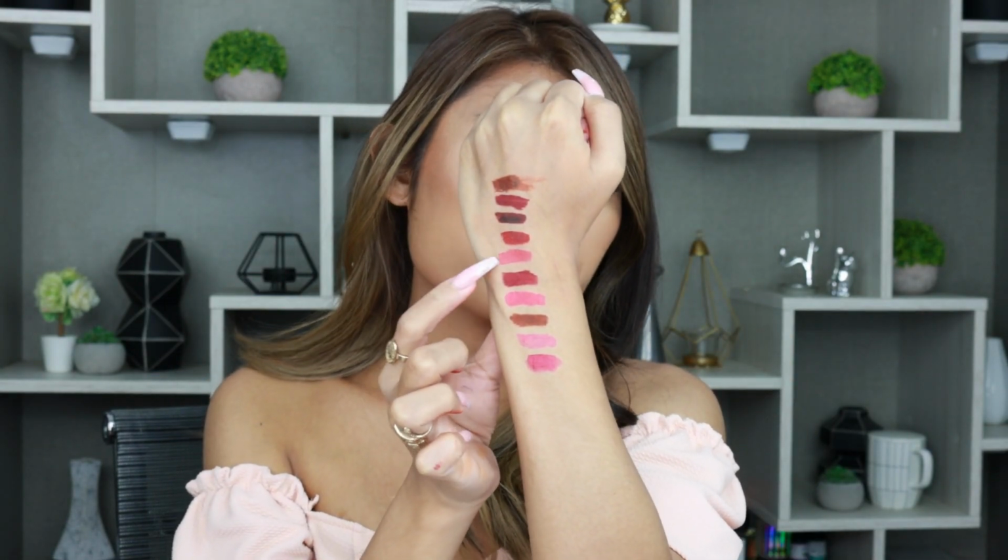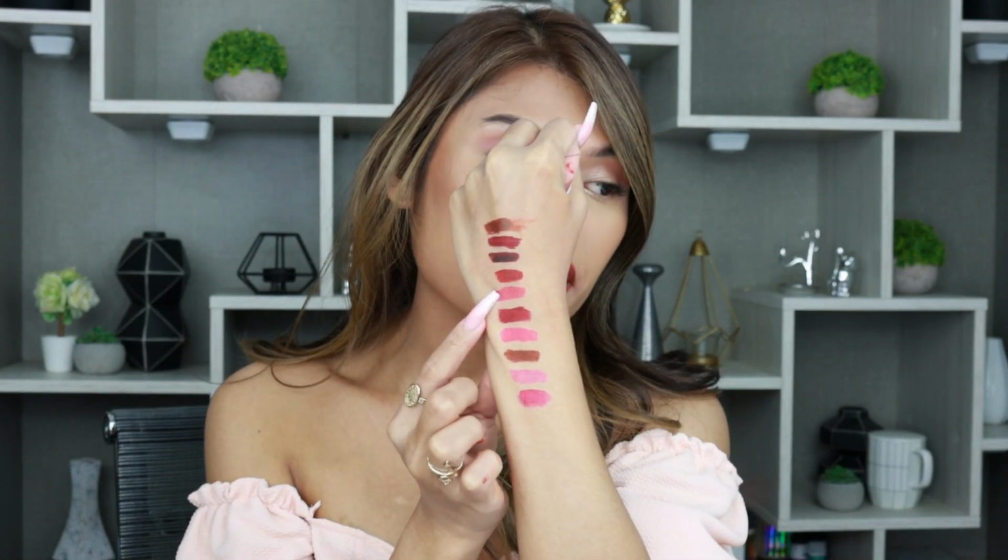I love this shade. Then the next shade we have is... alam niyo mga girls, at first, I was nervous with this shade kasi it looks slightly neon and I was like, I feel like it's not gonna work. Actually, when it dries down, it gets slightly darker, which I was like, huh, that's actually really nice. So if you're looking for a neutral pink, I highly recommend this one.